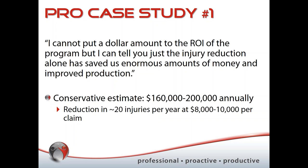They could have also done a better job here of calculating injuries based on the type of injury, right? So we've just estimated that the injury itself costs $8,000 to $10,000 per claim on average. But they would be able to tell us how many hand wrist injuries they had. They should be able to pull out that information about how many shoulder injuries, how many back injuries, and the average cost of each type of injury.